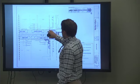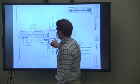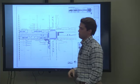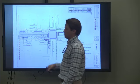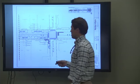Again, at this intersection, new mast arm signals to clean up all the utilities in front. And then here at the library, looking at an opportunity to include the same pavers to create this plaza reading garden space that would be utilized by the library.